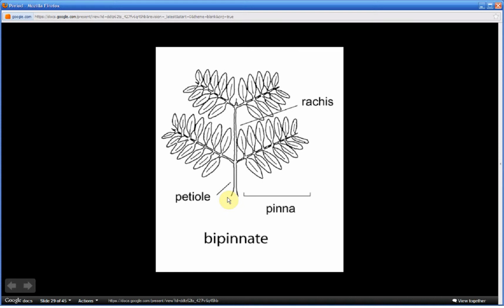An easy way to remember this is imagine the main leaf stalk as being the river. Then from the river we have the stream, and the foliage grows off of the stream. 1, 2, river, stream, by 2.